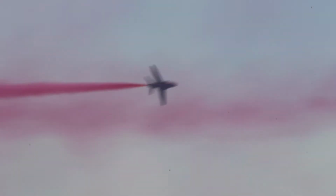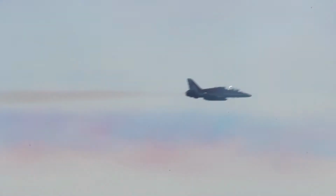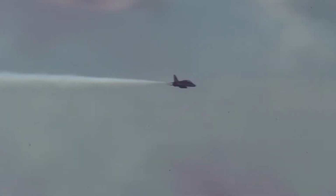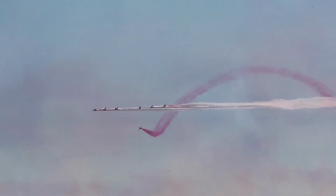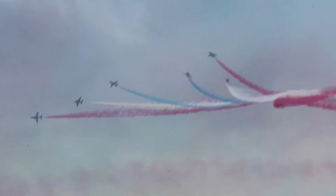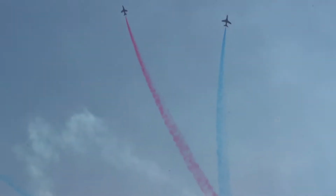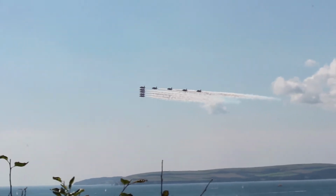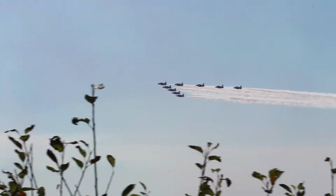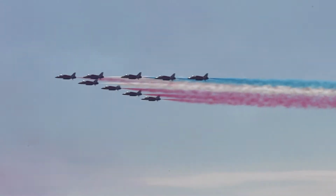Bournemouth, please, let's hear it for the Synchro Pair! Joined by Reds for the Infinity Break. You've been watching the Royal Air Force Aerobatic Team, the Red Arrows! Come on, Bournemouth, let's hear it for the Royal Air Force Aerobatic Team, the Red Arrows!